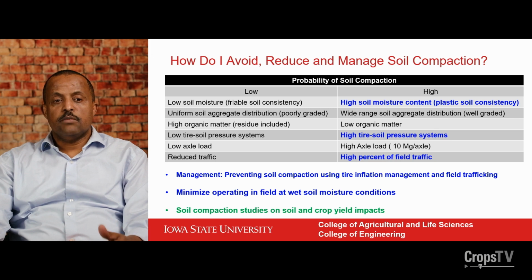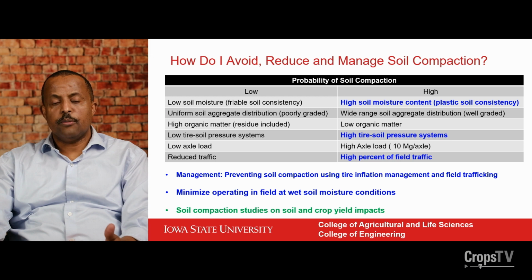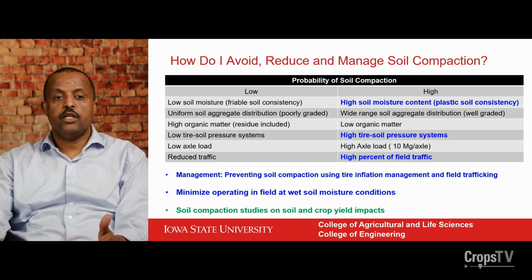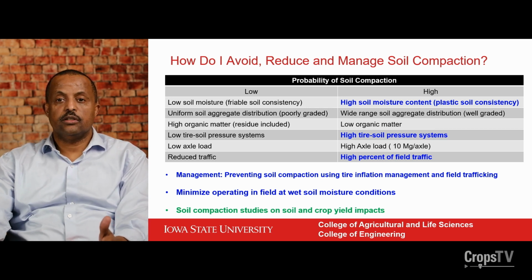Now, if we look at management, which is preventing soil compaction, there are two options: trying to properly manage tire inflation pressure or field trafficking. When you have an operation to do and you cannot control the soil condition, either due to timeliness of the operation for planting, for example, or crops need to be harvested because they are mature, try to minimize operating in a field when it is closer to the plastic limit.